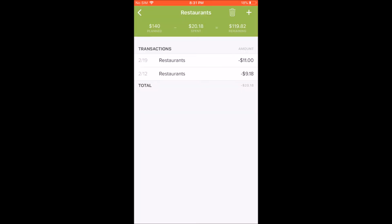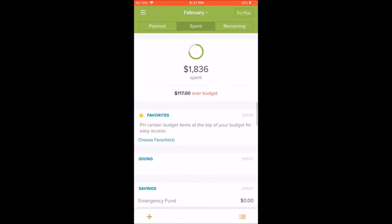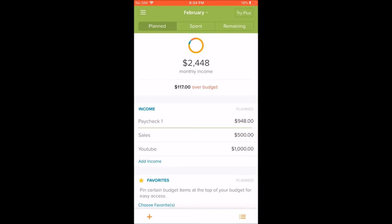I noticed I hadn't recorded a budget for food, so I'm going to easily tap and add that in. And then you'll see back in the expense page where on my restaurant line, you'll see at the very top, my budgeted minus my spent equals my balance. Super easy peasy. And again, the remaining tab is really the balance tab. You'll see how the restaurant section has changed. It's lowered to 119. And again, it tells you in red if things are over budget. And I really just look at the planned and the spent tab, to be honest.